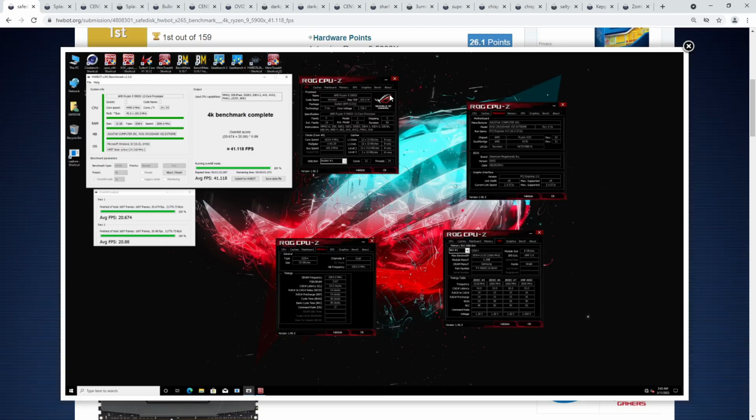Basically, the only Ryzen generation that behaves well on liquid nitrogen is the 2000 series. Everything else is just, well, the 1000 series is horrible. The 3000 and 5000 series are very fiddly and very difficult, especially if you want high Infinity Fabric clock, that is very hard to do.